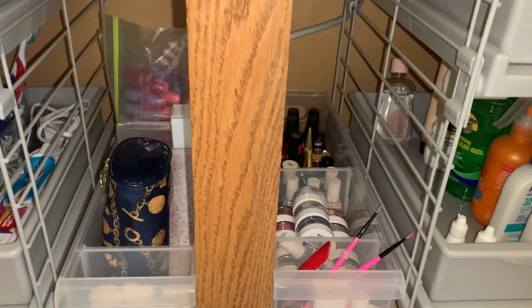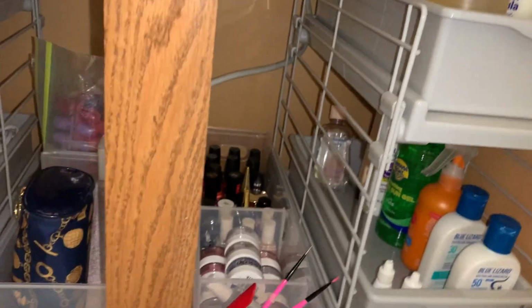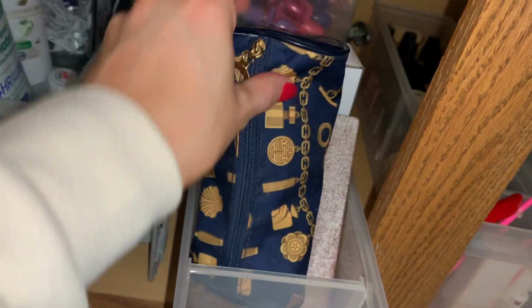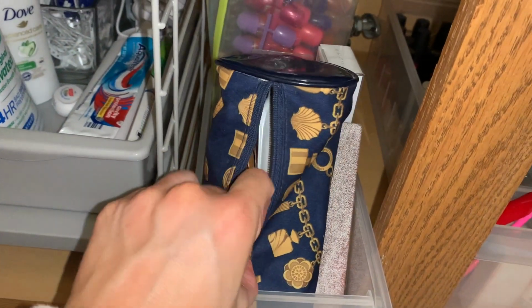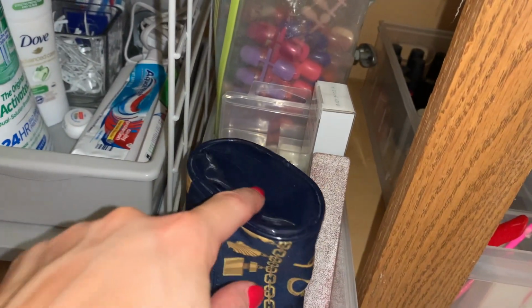And then over here, this is nail stuff. So the majority of this cabinet is nail stuff. It always was, but now it's a little bit easier to grab, I feel like. So in this one, what I did was I just put cotton balls. These are clean cotton balls that I can grab really fast and use with nail polish remover. That just makes it easy. This is a zippered kit that has all my nail files and nail clippers, cuticle scissors and stuff like that. But it's just a quick grab bag that I can take and go do my nails wherever I want to.